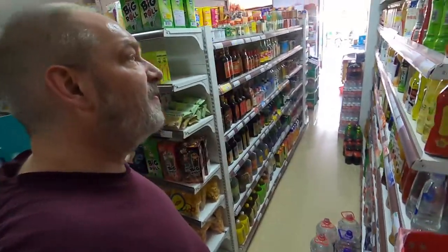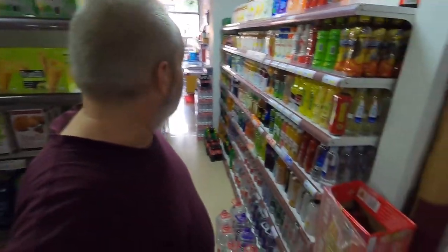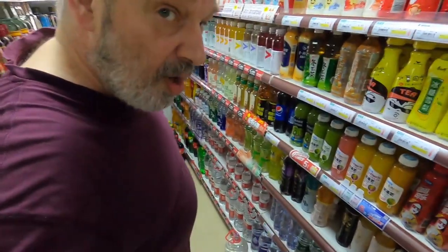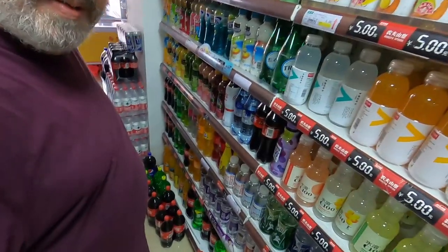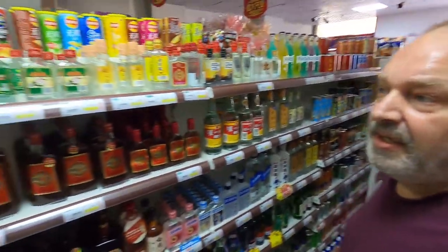And then here back in the front of the shop, here's the juice aisle. Juice and alcohol, actually. So this one might be a little more familiar, a little more like a traditional, typical Western shop. You've got a lot of different kinds of tea, bottled water, a few different juices. Of course, you need Coca-Cola. And then over here, we've got booze.